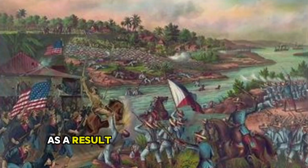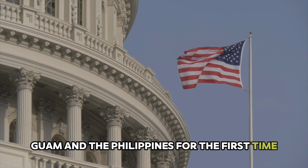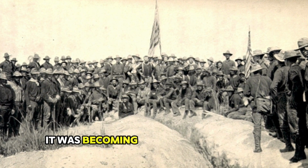As a result, the US gained control of Puerto Rico, Guam, and the Philippines. For the first time, America had overseas territories. It was no longer just a continental power. It was becoming global.